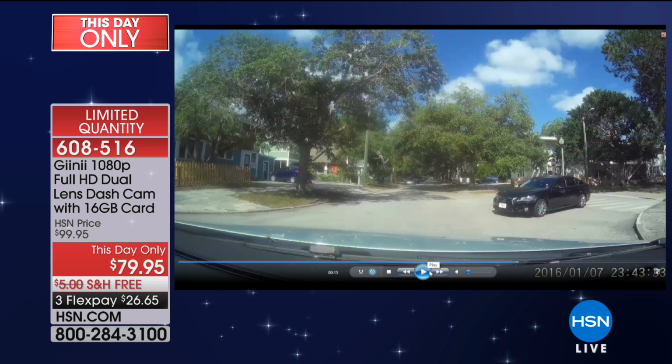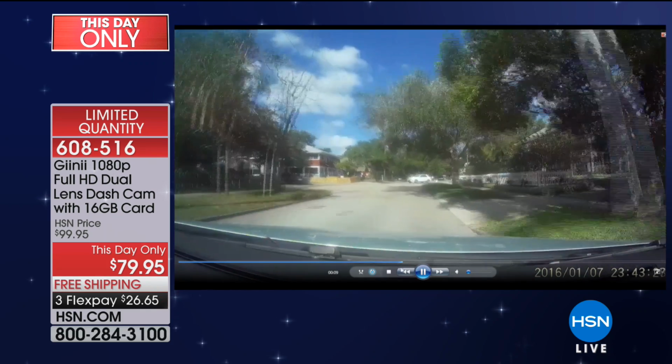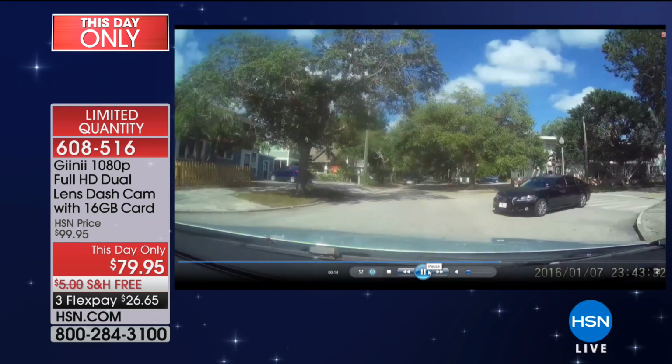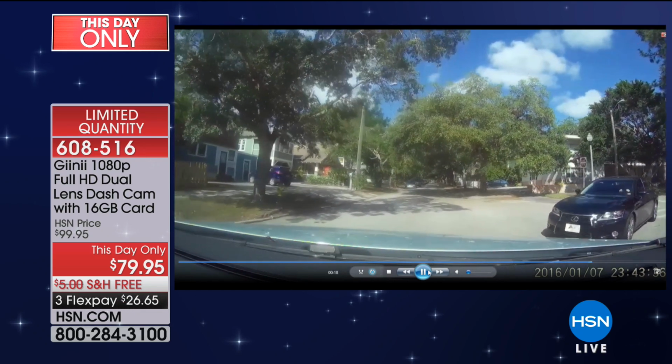Now, this is hard evidence. If there wasn't a witness around, if it wasn't me and I didn't have my dash cam, who's to say who was at fault? Now we're avoiding that he said, she said, and we're able to see exactly who was at fault and protect ourselves. We're avoiding the worry about our insurance going up and all of the hassle of the he said, she said. You've got that video and evidence right there.